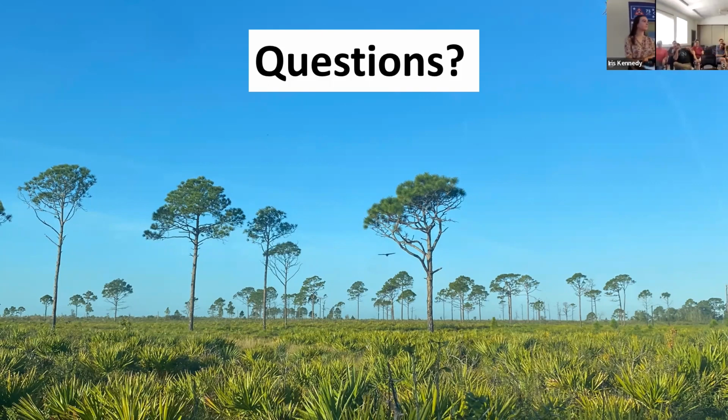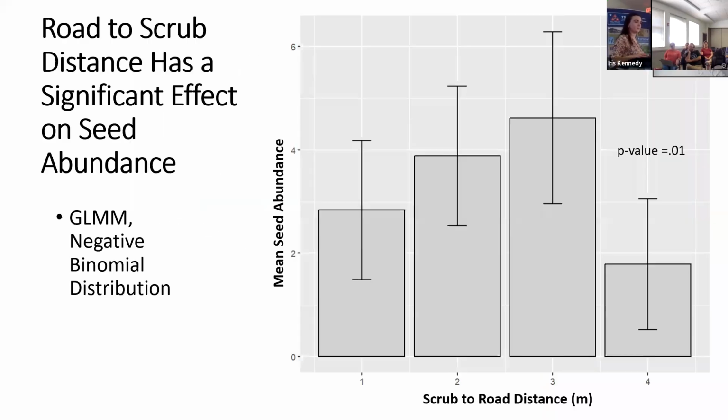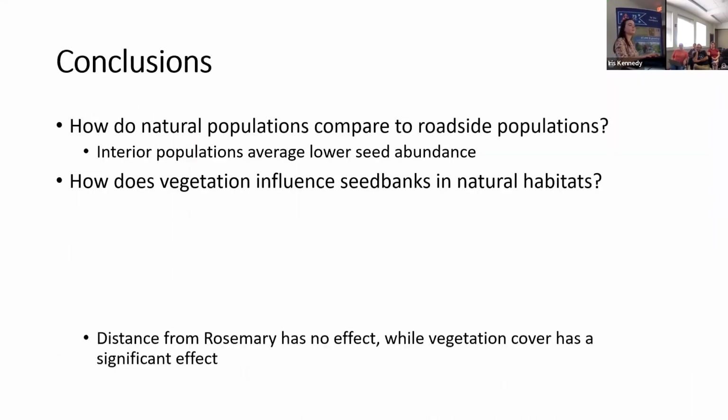A related question from Abe was whether it was higher on the roadsides or the interior. I don't know. We definitely have that one in the data. Yeah, it was definitely higher, at least the mean abundance was. On the individual plants? Like the number of flowers, or seed production? Yeah, the seed production.